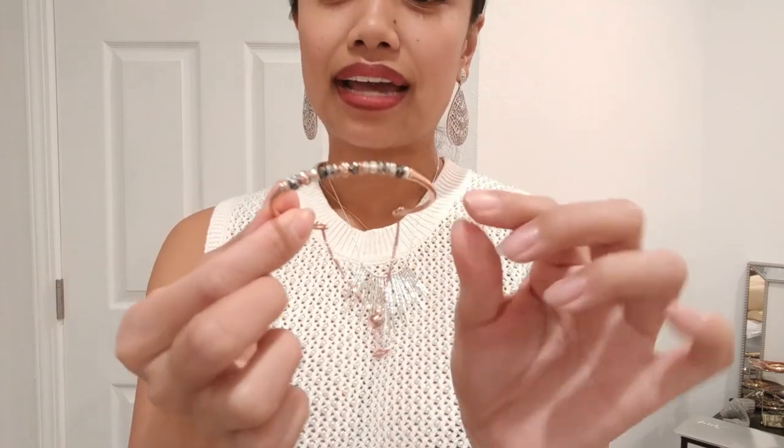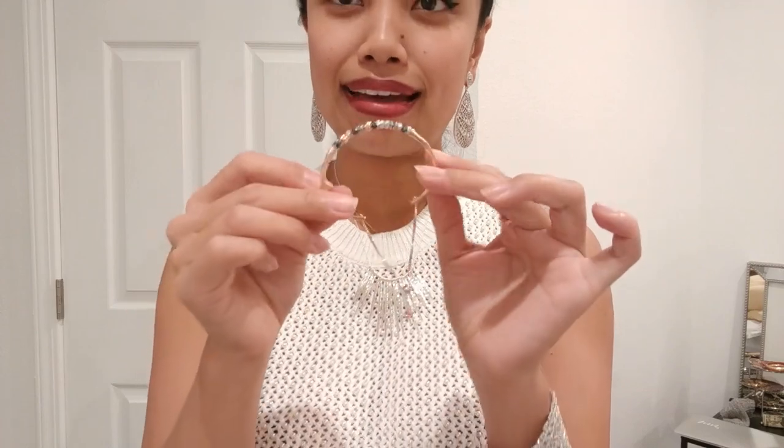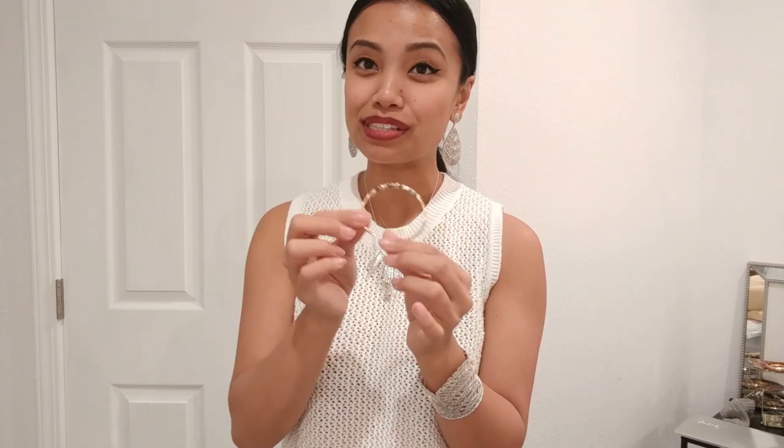Now this is the last piece of jewelry. This was from our November style drop. And this is the Elias bracelet. And again, I didn't think to get it for myself, but I tried it on and it's so beautiful.